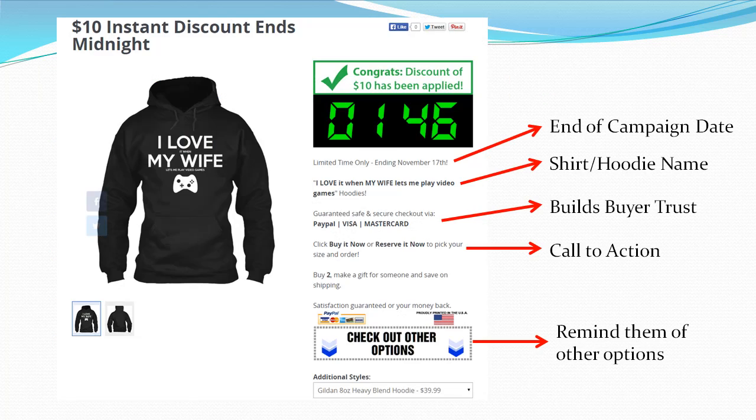Here's just a quick example of one of my sales pages. As you can see at the very top here, you've got limited time only, ending November 17th. That's just adding some scarcity, and all I did was put the end campaign date. With your shirt or hoodie name, you just add in whatever kind of title it is, and obviously it's I love my wife kind of thing, and that's all I did.